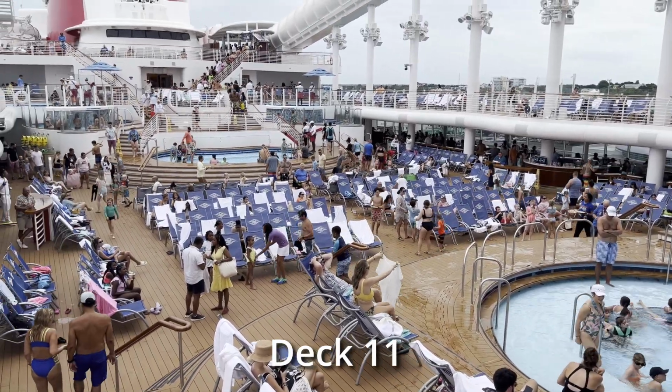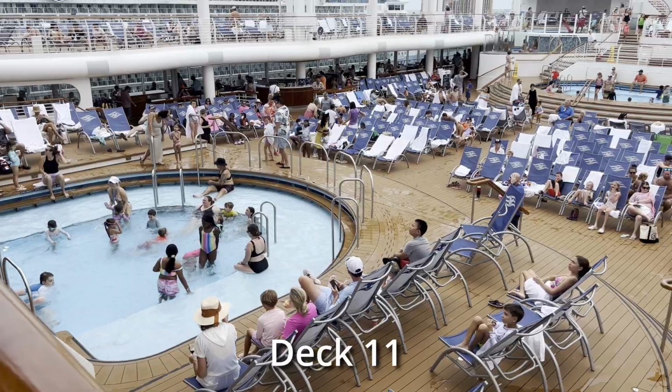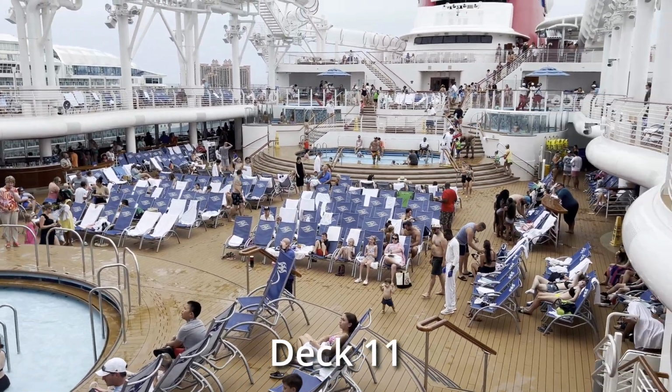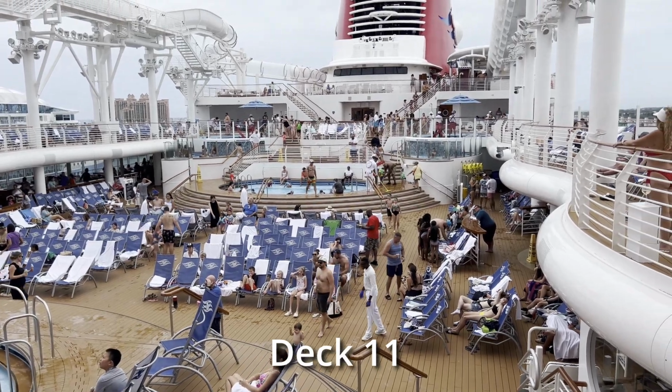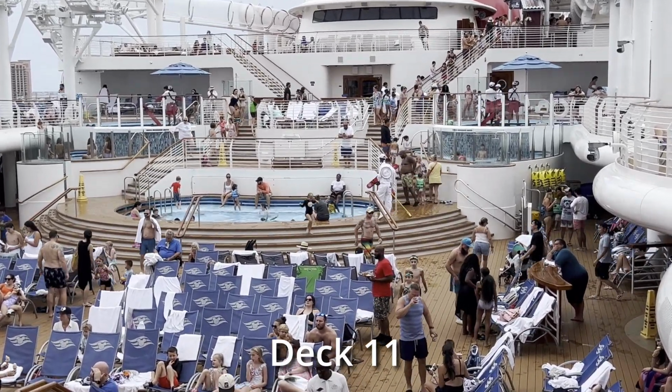This tiered system with 6 total pools is new for the Wish and later Disney ships, and makes the pool area able to service more people comfortably than the older Disney cruise ships. The action is spread out and each pool feels like its own special area.